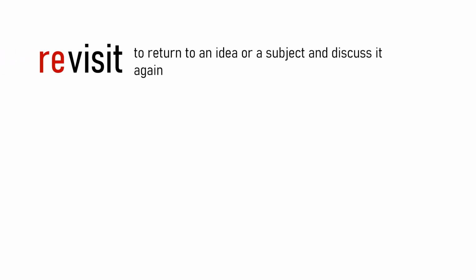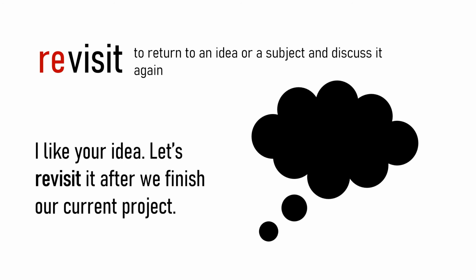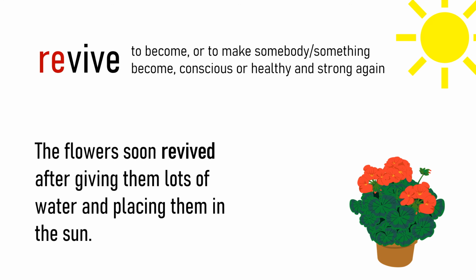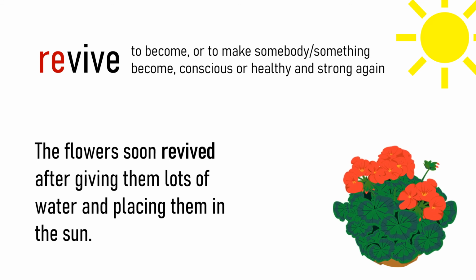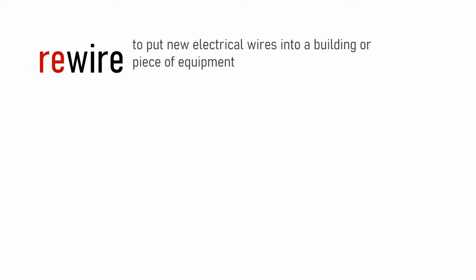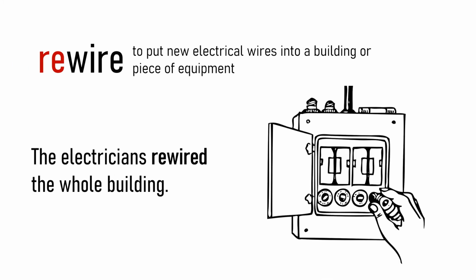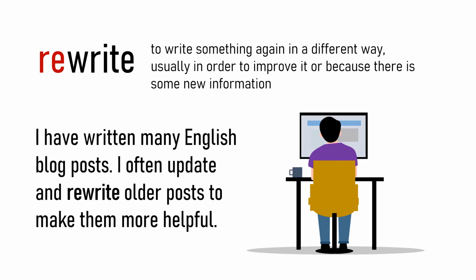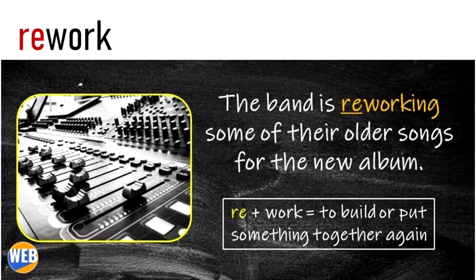Revisit. I like your idea. Let's revisit it after we finish our current project. Revive. The flowers soon revived after giving them lots of water and placing them in the sun. Rewire. The electricians rewired the whole building. Rewrite. I have written many English blog posts. I often update and rewrite older posts to make them more helpful. Rework. The band is reworking some of their older songs for the new album.